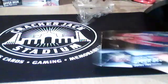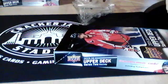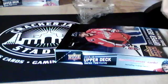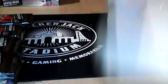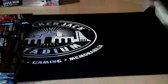And again, all the teams were just randomized. Good luck to the people who got, obviously, the teams that everybody wants, which is Edmonton, Buffalo, all those good jazz. But hey, you never know what we're going to get with any of those. So there's an empty box. There's the code. And let's get crackerjacking.